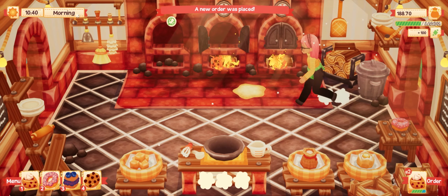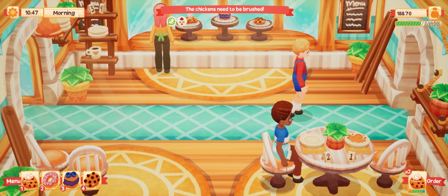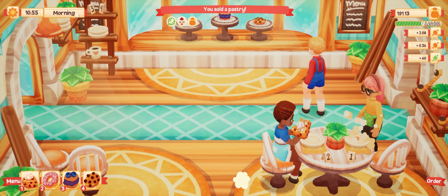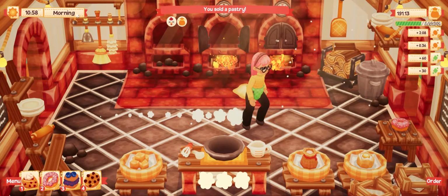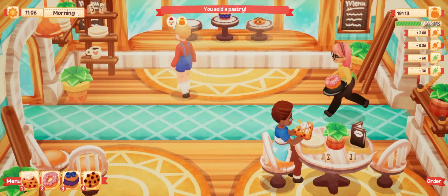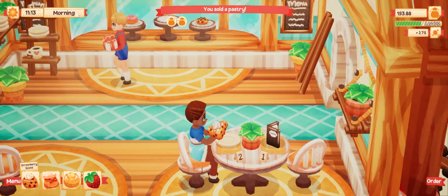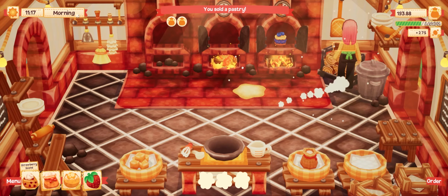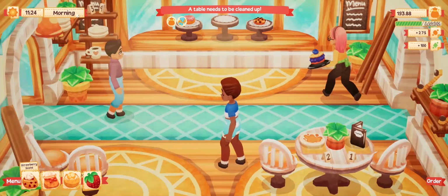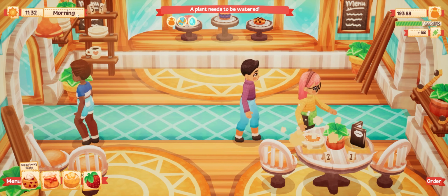Okay. They want the scone. Okay, I can feel that. There we go. Okay, I need another scone. We need a clean and we need another scone. Move, ma'am! Okay, what did they take? They took another crumble. That's fine. Yeah, we need a scone fast.